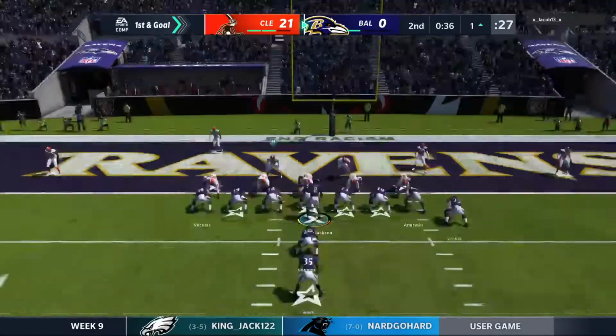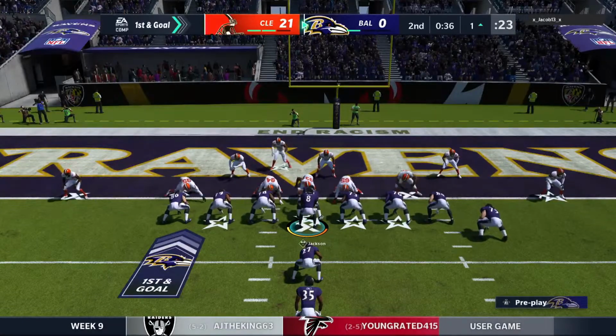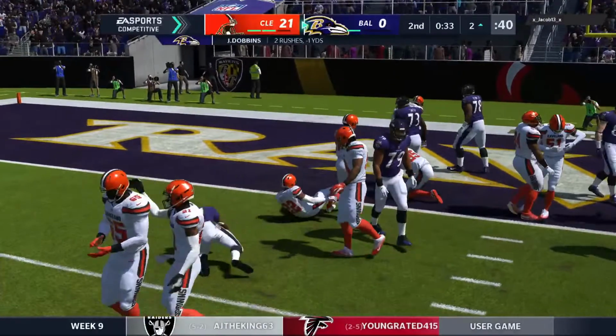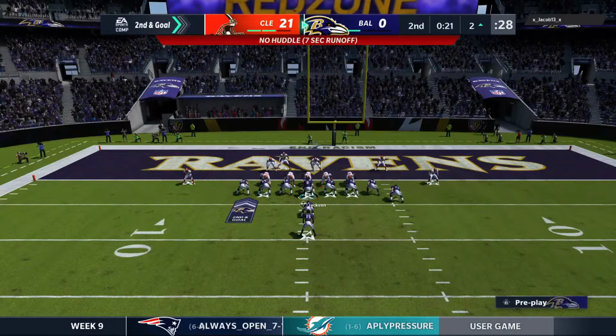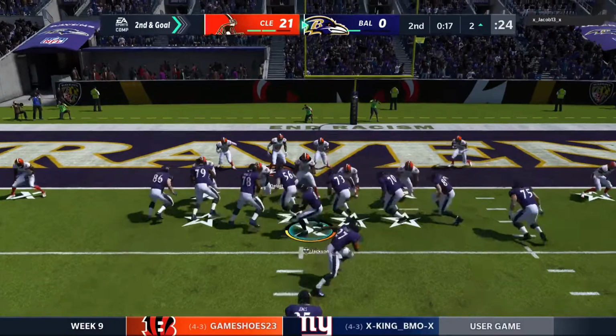This is first and goal and a golden chance to get a score back here before halftime. They'll try to run with Dobbins. And he'll actually lose a little bit of yardage here. Back to the 2. That's going to go as a loss of 1 on first down. Brings up second and goal at the 2-yard line.